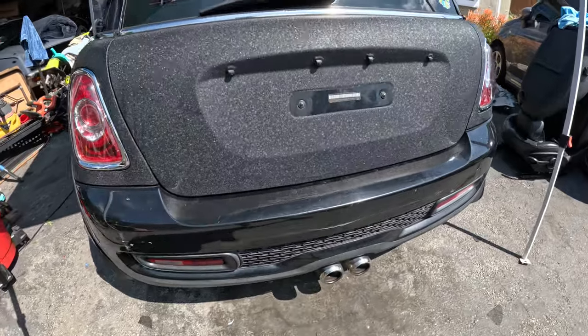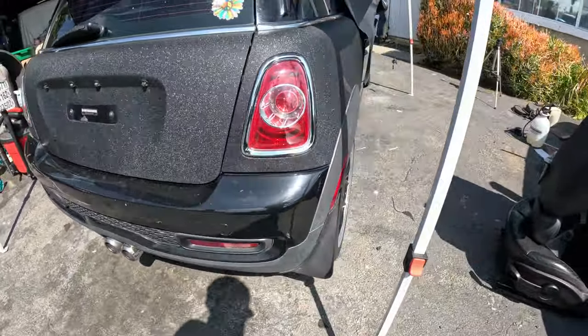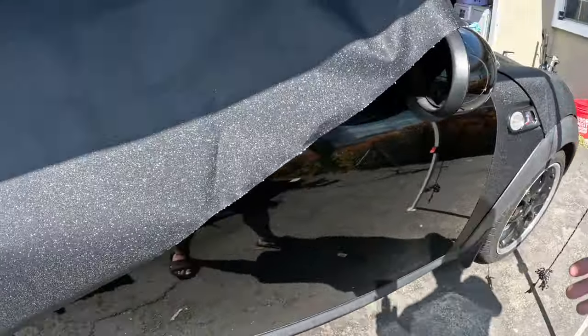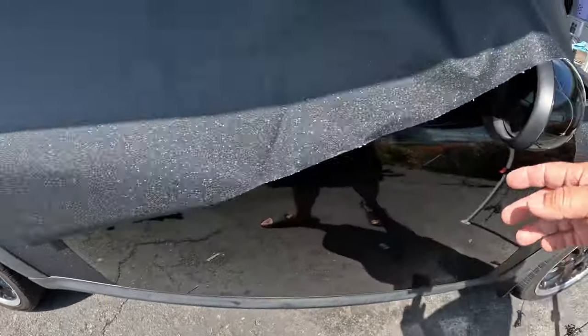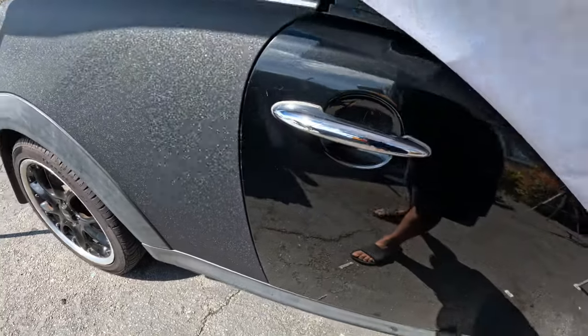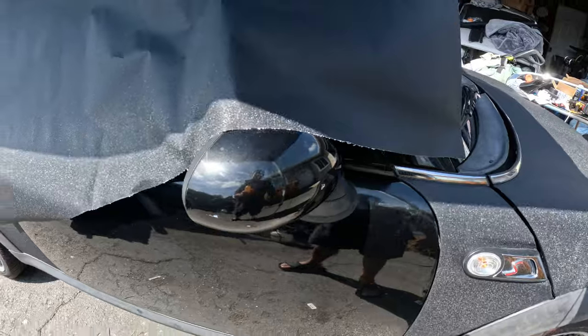Alright, so yeah, today I'm gonna see if I can finish it. Do the rear bumper, front bumper. I already have all the pieces cut out. And the two doors. Like I said, I gotta take out the window, door panel, everything, since I'm taking off the mirror. And if I'm taking off the mirror, I'm gonna take off the door handle also. So it's a process, but it's the wrap process.